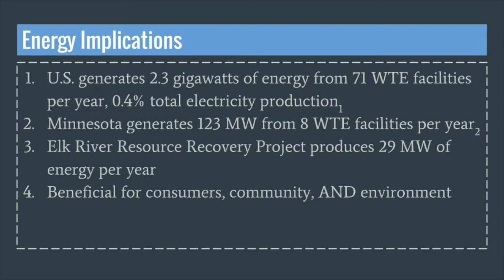1 ton of MSW burned at a waste-to-energy facility produces fewer emissions than 1 pound of garbage burned in a household burn barrel. In other words, although the amount of energy produced by waste-to-energy plants does not contribute significantly to the total energy production, this electricity is considered a renewable energy source for consumers. Now that we've discussed waste-to-energy on a national scale, let's take a closer look at the energy produced from the Elk River location and how it affects the state and local levels.